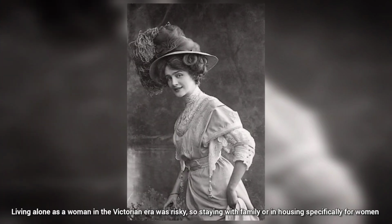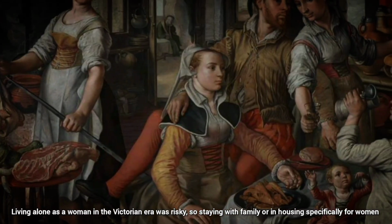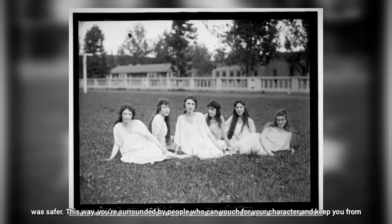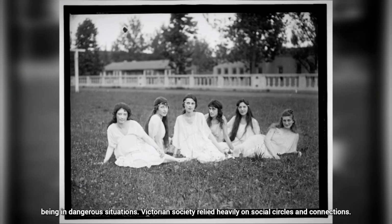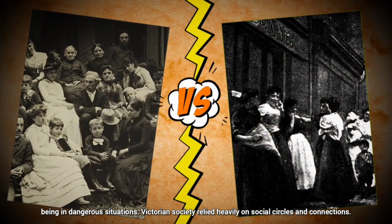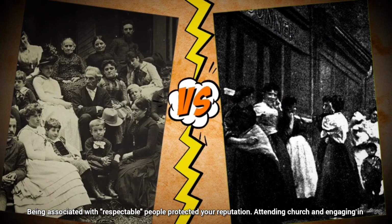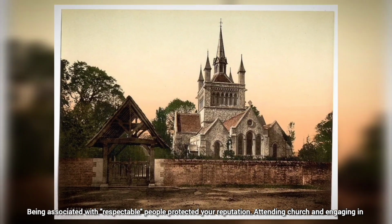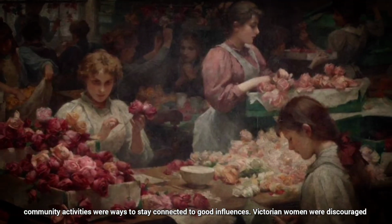Living alone as a woman in the Victorian era was risky, so staying with family or in shared housing, especially for women, was safer. This way, you are surrounded by people who can vouch for your character and keep you from being in dangerous situations. Victorian society relied heavily on social circles and connections. Being associated with respectable people protected your reputation. Attending church and engaging in community activities were ways to stay connected to good influences.